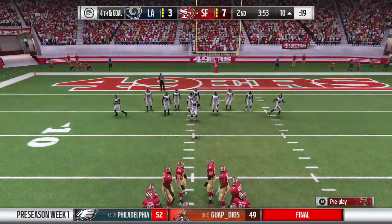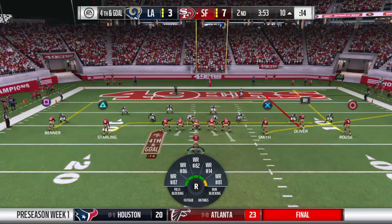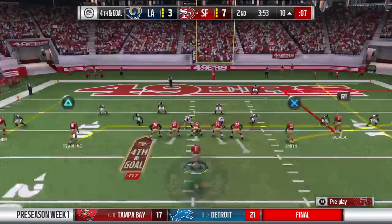The offense stays out there. A big challenge here from this far back, but they're going for it on 4th and goal. Green 39. Green 39. 56 to Mike, boys. 56. Check 56.